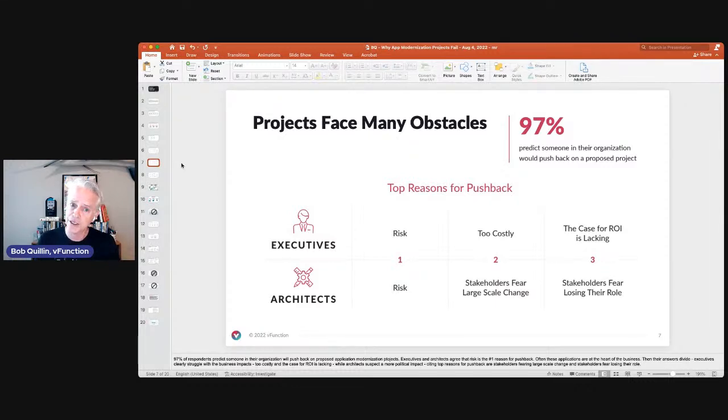But any application that's up and running now is business critical. You're running your business on it. Key business flows are still going through it, even though it's been around for 10 or 20 years. The risk of changing is very high. Executives also look at the cost associated with that and the ROI of actually doing the work.